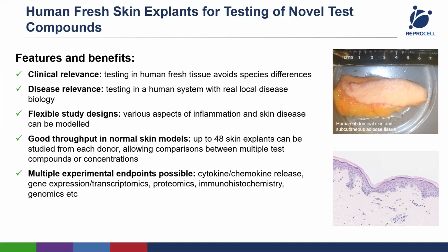And then, as with most of these types of experiments, the list of endpoints is almost endless. You can look at protein release. You can look at gene expression, transcriptomics, some proteomics, immunohistochemistry, and then, because it's a human system, we can also look at the tissue itself and the genomic profile of the patient, which can be really important if you want to marry up the relationship between the genomic background of the sample and the functionality of it.